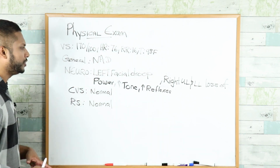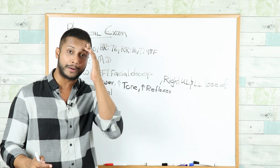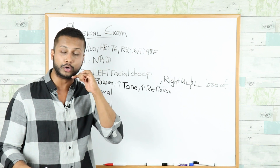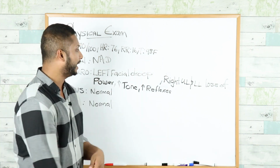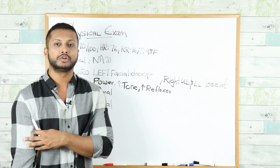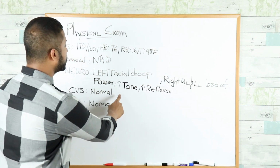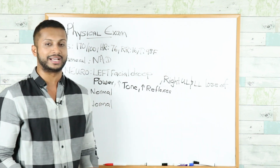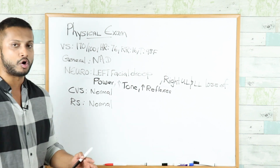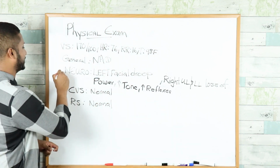Fine. When you go for a neurologic exam, you see that the patient's got a left-sided facial droop which is complete, affecting both above the eyebrows as well as below, and the patient's also got a right upper limb and lower limb loss of muscle power. So he's got loss of muscle power in the right upper and right lower limb, but he's got an increased tone and increased reflexes. Alright, and cardiovascular exam is normal, respiratory system is normal, all other things are normal, but the important thing I want you to focus on is the neurologic exam.